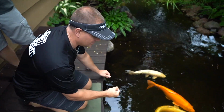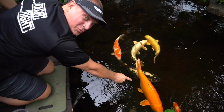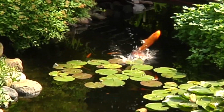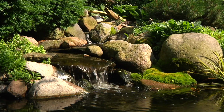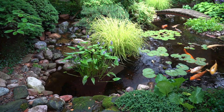Listen to these guys. This guy was born in here. The biggest fish was born in here. I always want to check this out every time. You guys are passionate hobbyists.